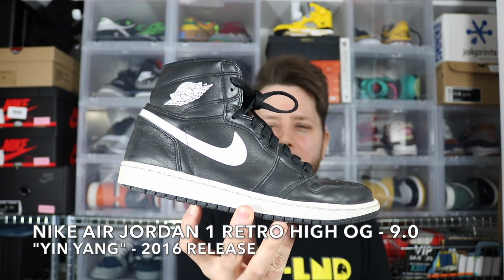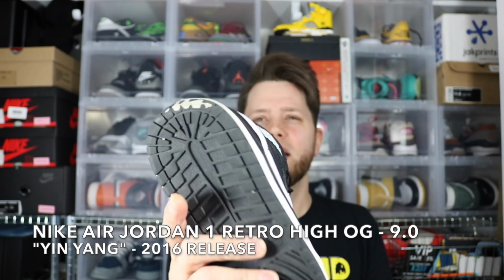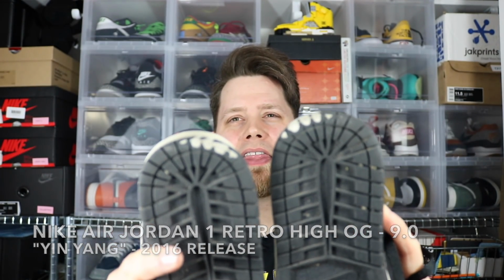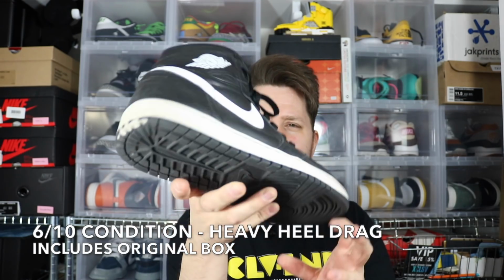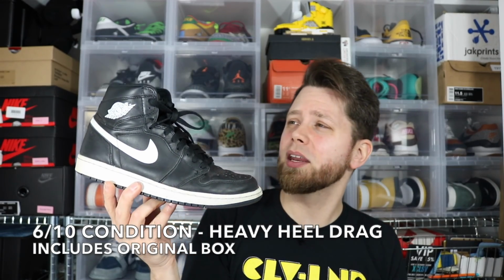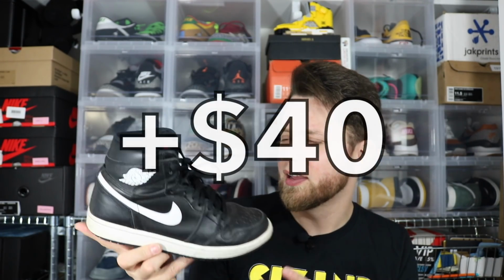Okay, this is the Yin Yang ones. And here they are. It's a simple black colorway with a white midsole, but there is some pretty heavy heel drag going on here on both of them actually. So that will definitely affect the value. It's a simple clean colorway. These came out pretty recently too. I wanna say like 2014 maybe. Definitely not gonna be getting much money out of these, but it's a pretty simple colorway.